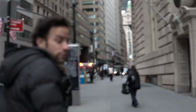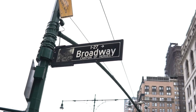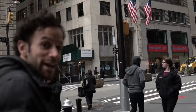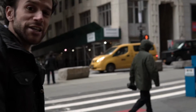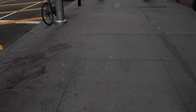Also, we're walking north on Broadway. This is what they call the Canyon of Heroes. It's a little area of Broadway where they do the ticker tape parades. A tradition that started in 1886 when they dedicated the Statue of Liberty. Grover Cleveland went over there, and on his way back, he was going up Broadway to go to City Hall, and everyone was so excited about this new statue that they started throwing ticker tape from the windows because this is the financial district and they have tons of ticker tape. It became a tradition, and they still do it today. So you have here on the ground different names and dates of people who got ticker tape parades thrown for them.